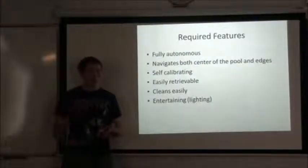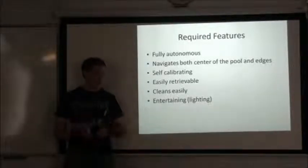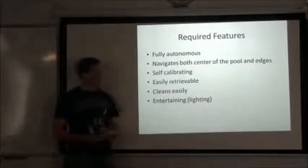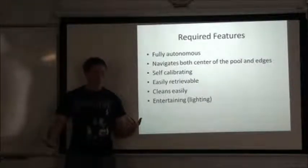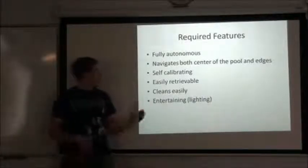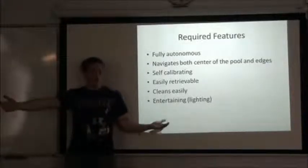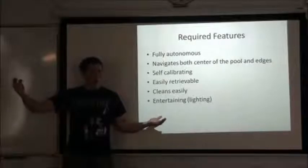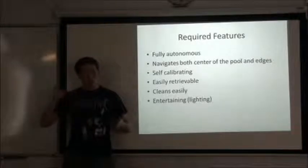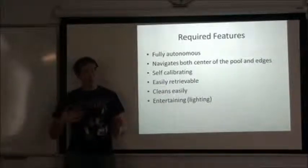Some of the required features of our proposed solution would be that it is fully autonomous, that you can just set it in the pool, and it automatically does whatever it needs to. It has to navigate both the center of the pool and the edges so that it gets things stuck to the edge of the pool. It also gets things just sitting out in the middle. It has to be self-calibrated, meaning that it automatically takes into account the size of your pool to decide how it will navigate and therefore adjust its timing delays and such so that it will come off of a wall and go all the way back into the center before it turns around and goes back to the edge.